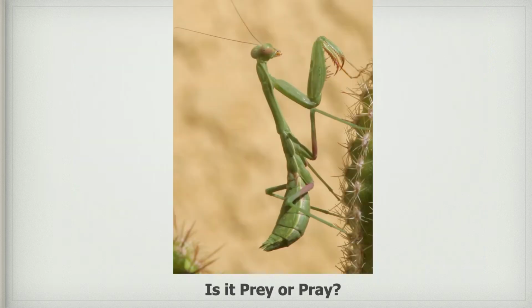Always have to think about how to spell praying mantis. Is it pray, like to prey on your victims to grab them? Or is it pray as in prayer? Turns out, because the way this insect's front legs are folded, it looks like it's in prayer. So it's a praying mantis.